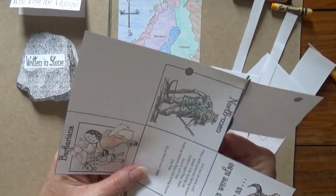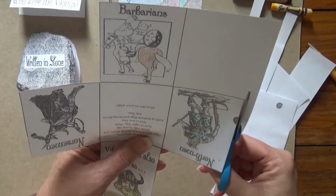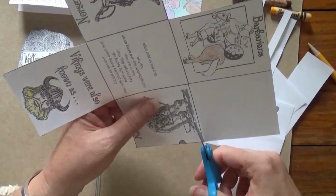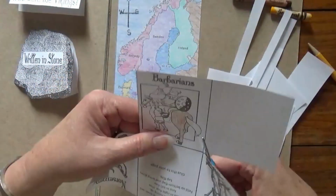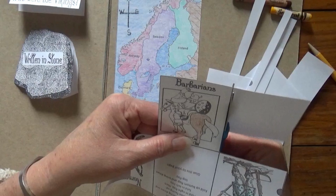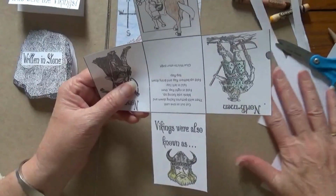Now, if you have a hard time cutting, I hate to say ask your parents, because if you don't practice the skill of cutting, you're not going to get any better at it. It's just like if we don't practice our reading or making our letters or writing, we're not going to improve at those skills if we have someone else do them for us. So if you need to cut one section and take a break, then cut one section and take a break.